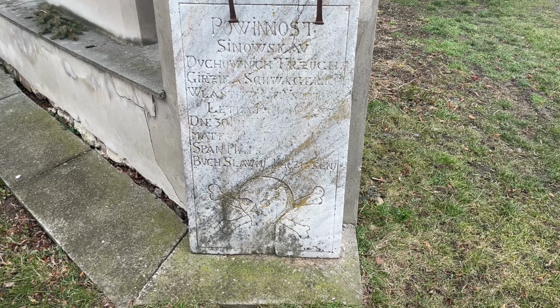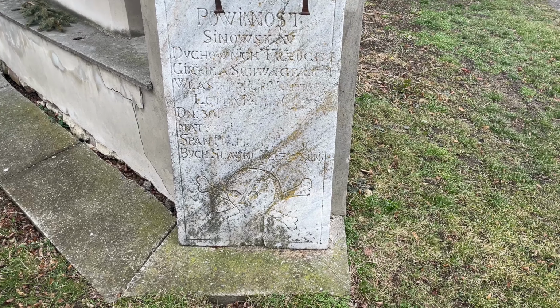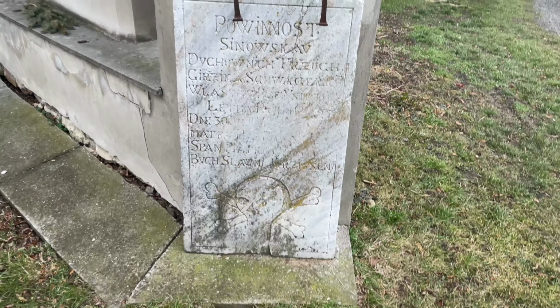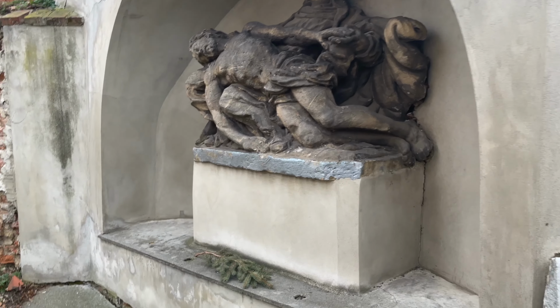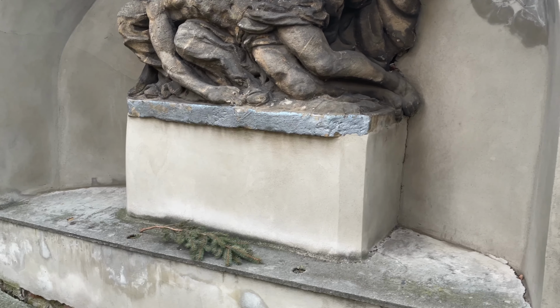At the back of the church were some interesting old tombstones, probably from the previous church, on display, as well as some architectural features of interest, as you can see.